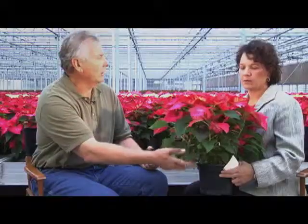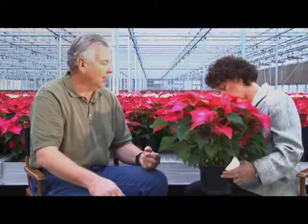And you're going to want leaves all the way down the side of the plant. That just means it hasn't been dried out too much. Anytime you dry out a poinsettia, it's going to shorten its life.